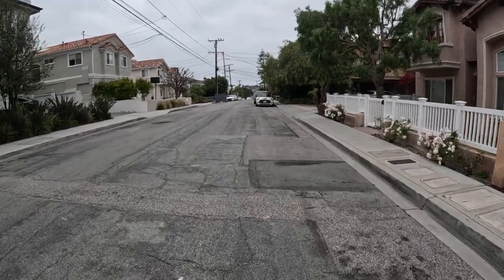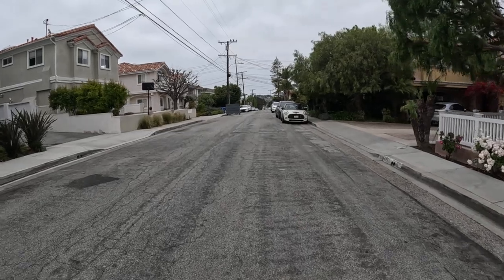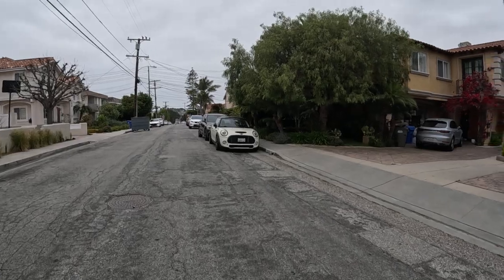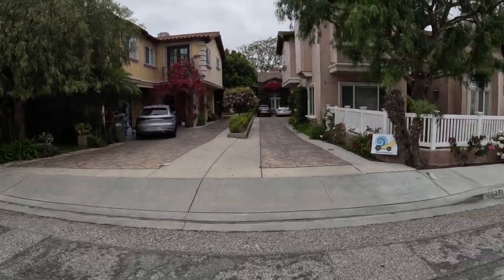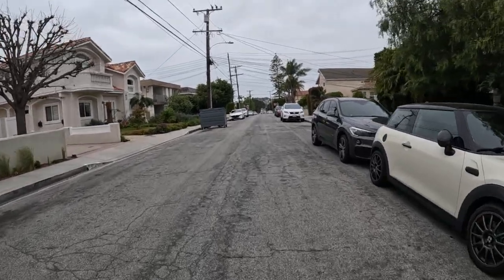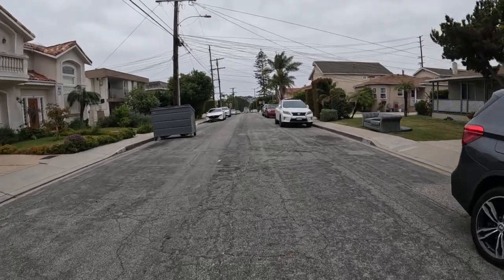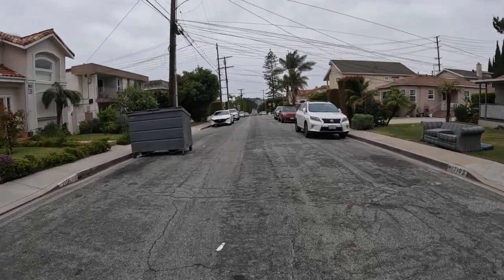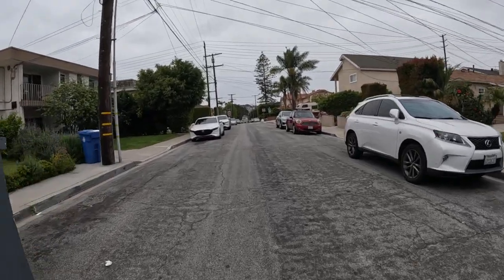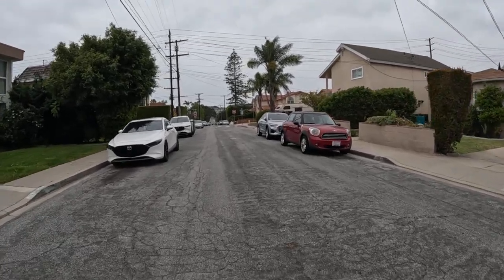All right, a little Mini Cooper or something. A nice bougainvillea up there. Down there too, look at that. Never walked this far down on this street. Or driven, I don't believe. It's not sunny today, but it's not that cool. Probably about 60. See what we see today.